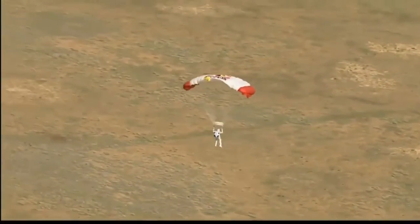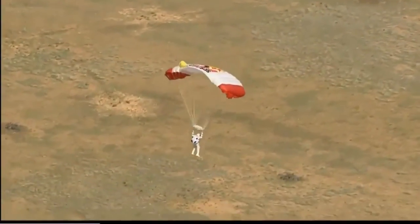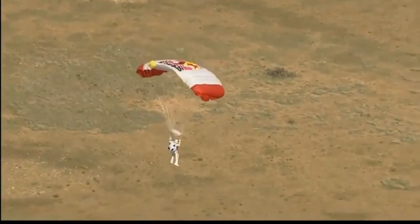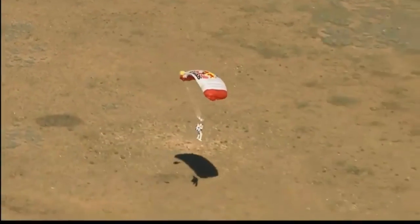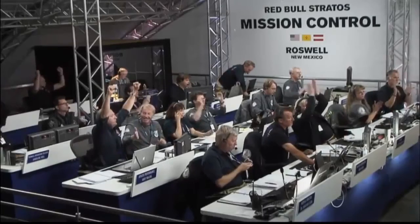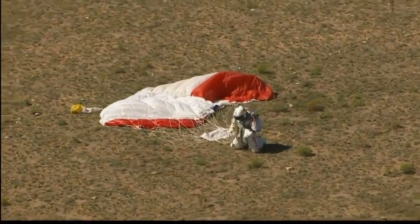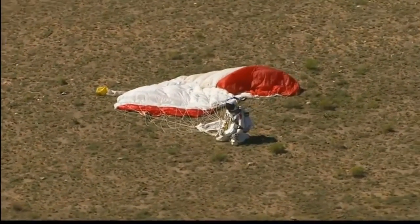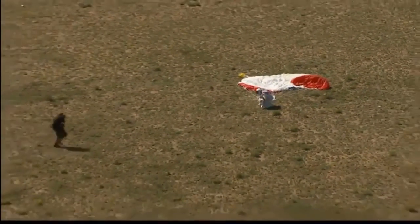So he certainly got the highest jump mark that he was after. We'll find out about the Mach. Did he break the speed of sound as he hoped? There he's coming. And there you can see by the approaching shot, he's just about there. Safely back. World record holder. Down on his knees. What a shot. So he has the new record.